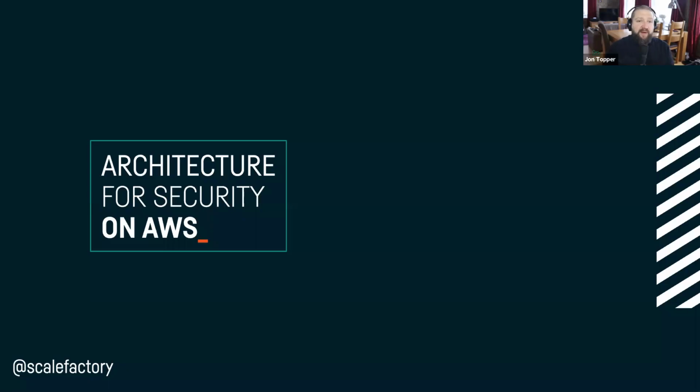So when we're talking about architecture for security, why architecture? Well, the word architecture implies a certain level of upfront design and planning. I think it's important to understand that it is easier to build security into a design of an infrastructure than to try and add that later on.